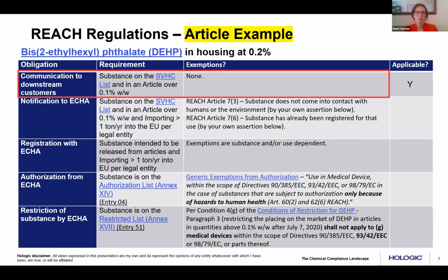So let's look at the next one here. Is this substance on the SVHC list and in an article over 0.1% weight by weight? And are we importing 1 ton per year into the EU per legal entity? Well, let's pretend we are importing greater. We're selling 1 million of these devices, and that puts us over the 1 ton per year threshold of DEHP. Let's look at the exemptions here. The substance does not come into contact with humans or the environment. That's not true because it is housing. It's going to be something that people physically touch. So we can't use that one, but we can use the next one.